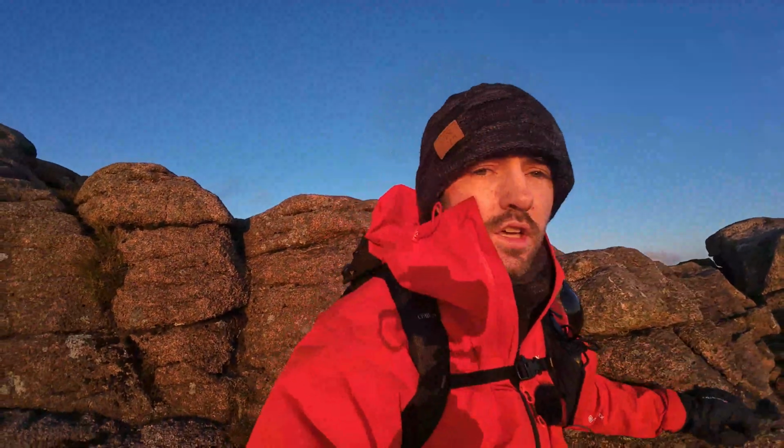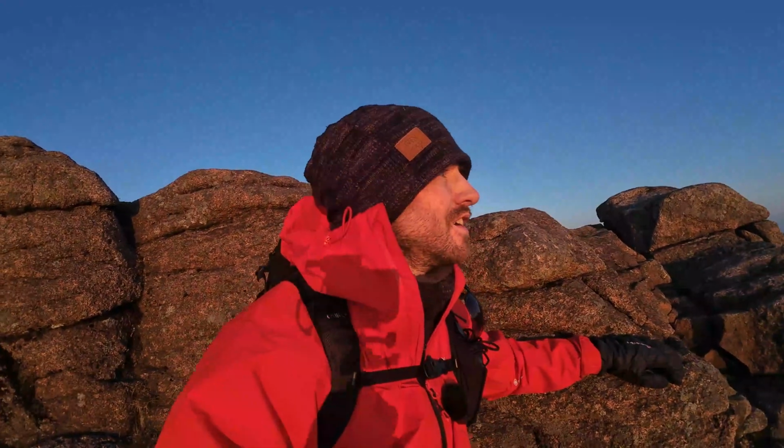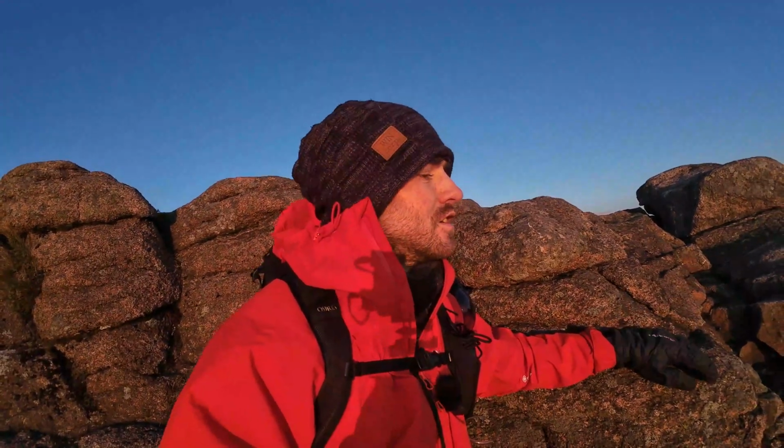So you can actually hear the wind, I think. So I'm just going to get to the top, get this touched. This is exactly why I didn't come up here yesterday, because the wind is easily probably about 15 or 20 mile an hour less. So I would have come up here and not even bothered climbing this yesterday with the wind.